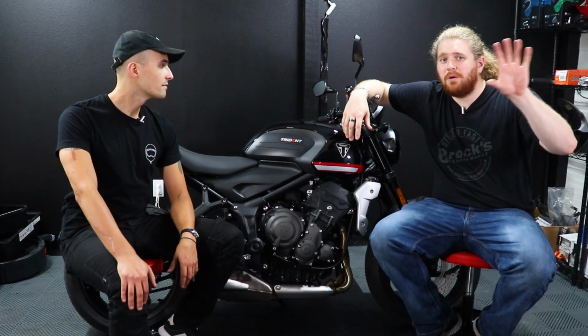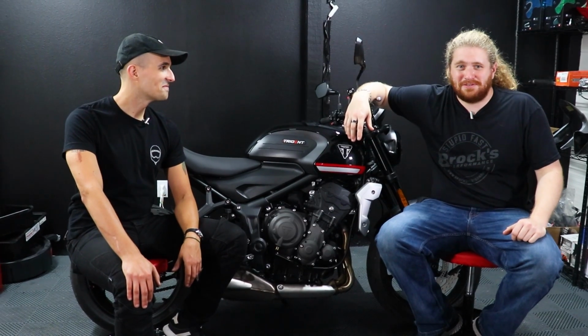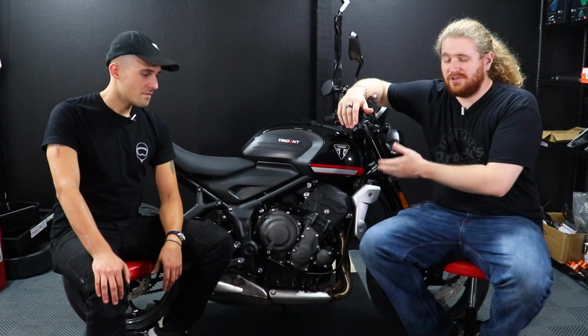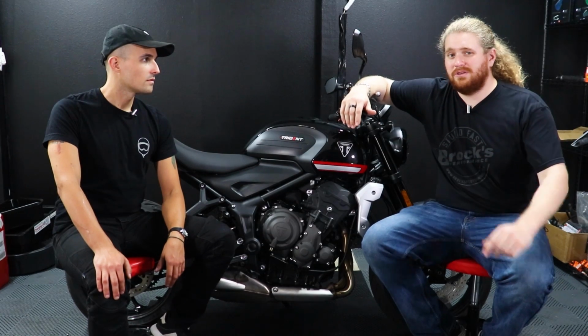So what you have as your wallpaper on your phone for a little while you're riding around on that horrible little Gixxer 250, getting some miles underneath you. It's no shame to start on a smaller motorcycle and then move to something super cool like this. I think that's probably the perfect progression for this motorcycle.